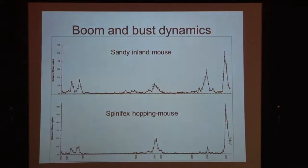And as you can see, for both species, there are periods when the numbers increase. Back here in '91, '92, around 2001, and then more recently 2007, and over the last 2 or 3 years. The traces, the eruptions, tend to be synchronous for the rodents, and if you run your eye down you can see that the spinifex hopping mouse is behaving in pretty much the same way. Differences in the magnitudes of the peaks, but nonetheless the peaks do tend to coincide in time.